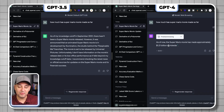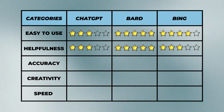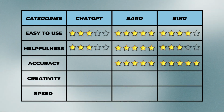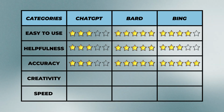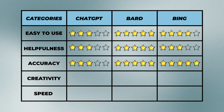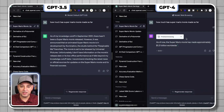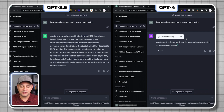But again, when it comes to scoring these, I'm going to give Google and Bing a 5-star. I'm going to give ChatGPT just 3 stars because if I was to use the free version, or a lot of times this web browsing version takes a little bit longer, it doesn't find the right answers quickly. So that is definitely not going to be up to par against Bing and Bard.